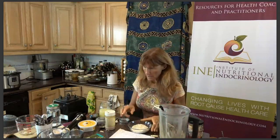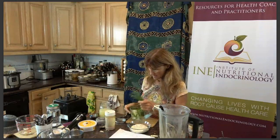Okay, so I'm going to leave the rest of it. I'll just take it out in a minute. But we can take some chives. Take my little cutting board. Chop up a few chives. Oh, so you don't blend it in. No, if you blend it in, it's going to turn green.